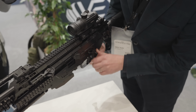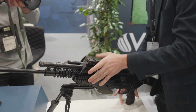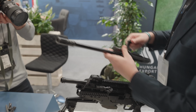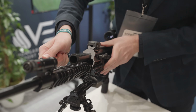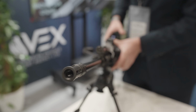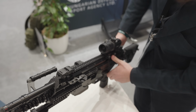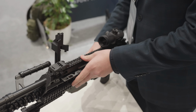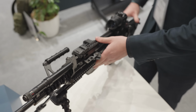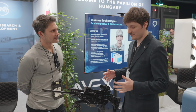What type of reliability and durability can I expect out of this? Right now, as with any prototype, we have reliability issues, but nothing that we can't manage. It only depends on the testing and the time we have to develop this gun further. But in the end, it will be 100% reliable. I'm sure of that. When will the end be? In other words, when do you think this is going to be released? I think for the Hungarian Defense Forces, it's in two or three years. But we hope the development goes well and maybe faster.